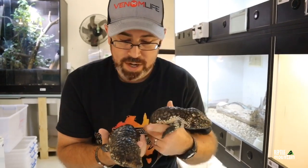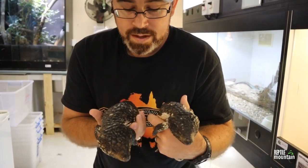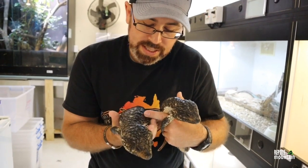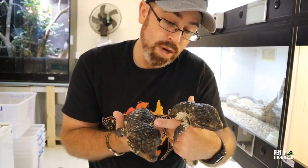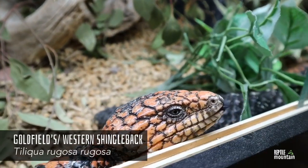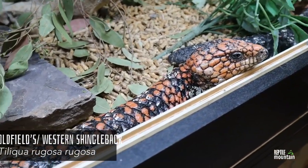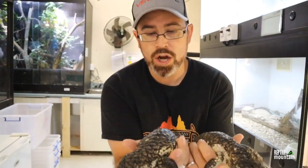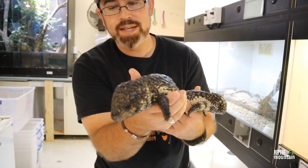And they have that great triangular head like in our other Tiliqua. And these guys can be found all across the southern portion of Australia, out into the western Australia in the southern part, where it turns into a subspecies, the Goldfields, which has some bright oranges in them. And this is, I believe, Rugosa rugosa. This is the most common bobtail that you're gonna find, or shingleback skink, or bobtailed lizard.